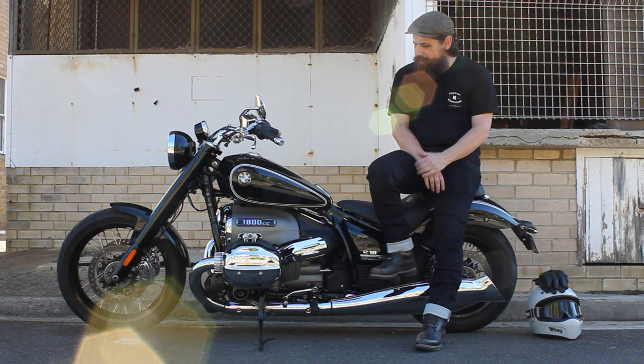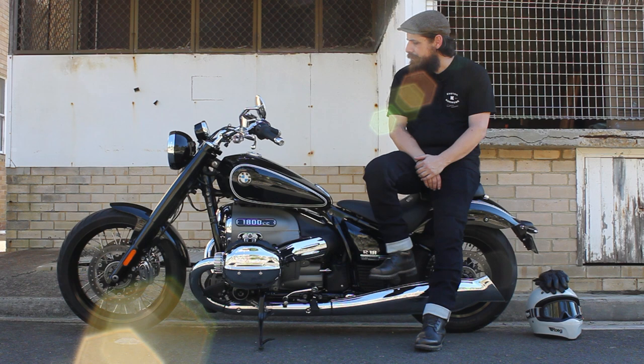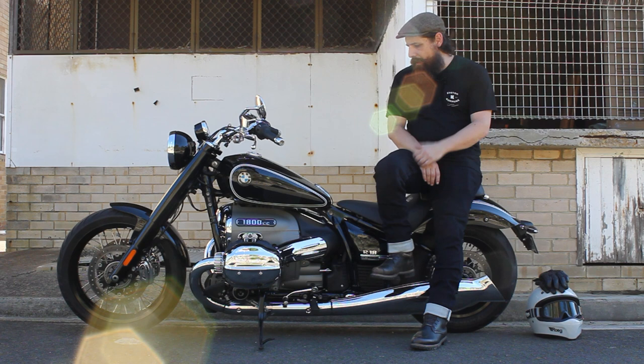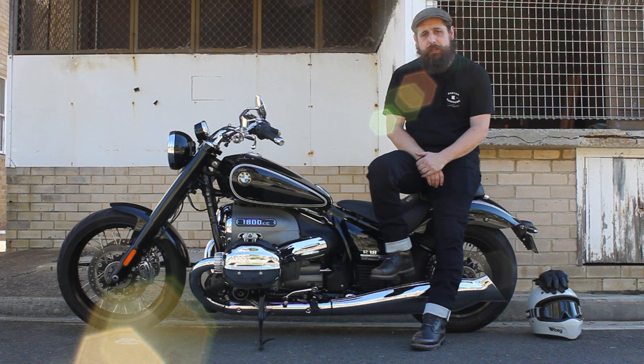But as a consequence of such a big boxer engine, as I said, the motorcycle is heavy. It's very heavy, 400 kilograms in total. But it does carry it well. It carries the weight extremely low. It's easy to get on and off the side stand, and corners exceptionally well for a bike as big as it is. It's also 2.4 meters long, so it is a big motorcycle. But it doesn't feel heavy most of the time.